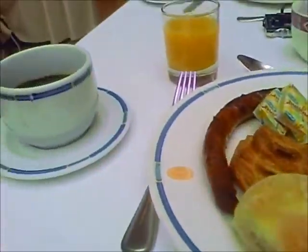Dinner at the Westin. Breakfast at the Westin. Very nice.